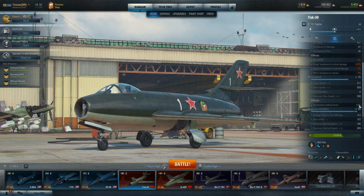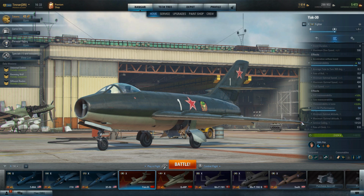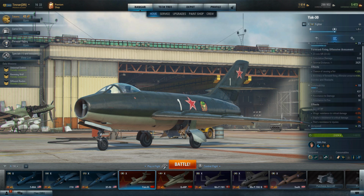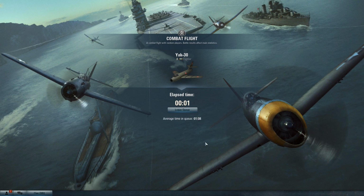Maneuverability is still 8.3, and yeah, roll maneuverability is now plus 10, yaw maneuverability is plus 4, maneuverability in turns is 3.6. So this aircraft is, without spending a whole lot of parts on maneuverability or on calibrating, as far as you can take the aircraft without being spec'd.